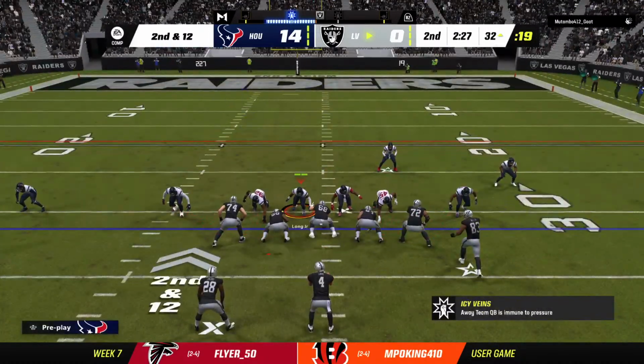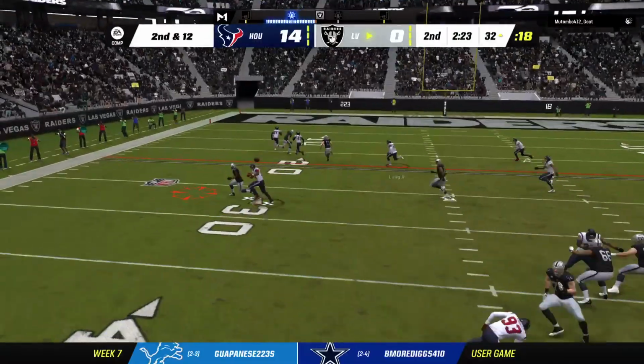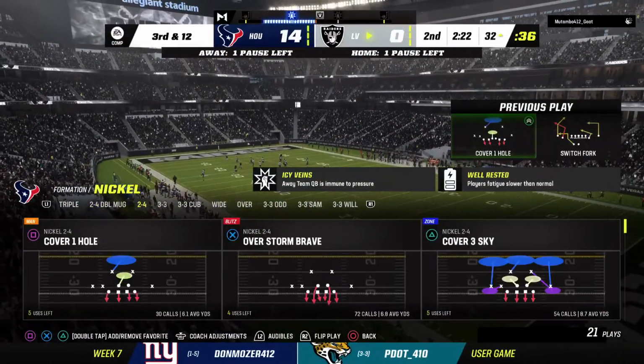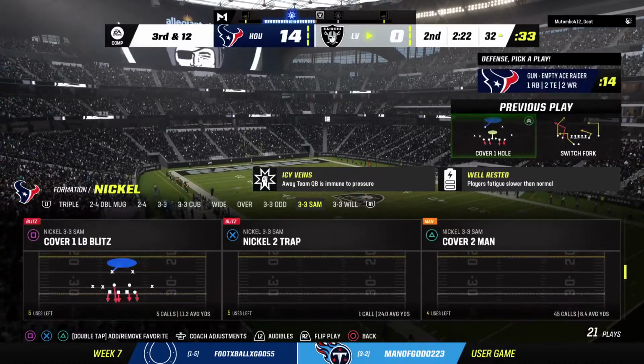So the first down run lost a couple. Now they come up 2nd and 12. To throw, it's Carr. Quick throw, knocked away, and incomplete. I hate to say it, Charles, but the way that he has played in this first half, you just kind of hold your breath every time he drops back to pass.